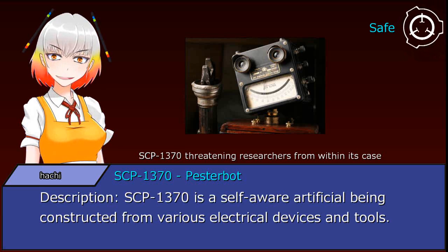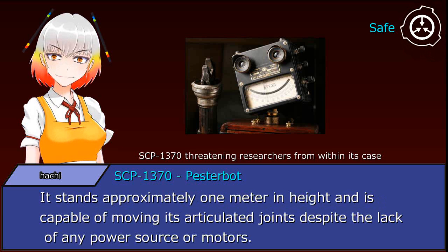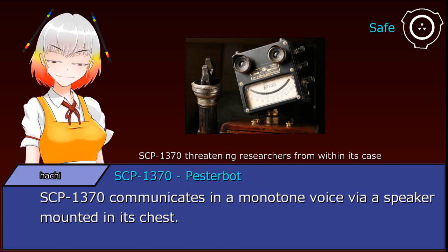Description: SCP-1370 is a self-aware artificial being constructed from various electrical devices and tools. It stands approximately 1 meter in height and is capable of moving its articulated joints despite the lack of any power source or motors. SCP-1370 communicates in a monotone voice via a speaker mounted in its chest.